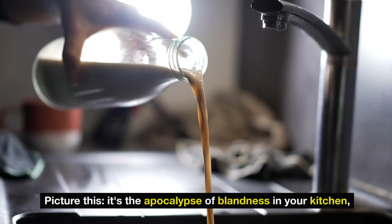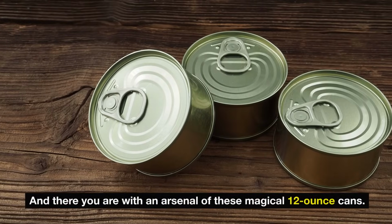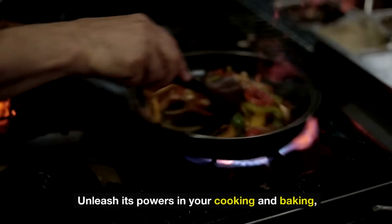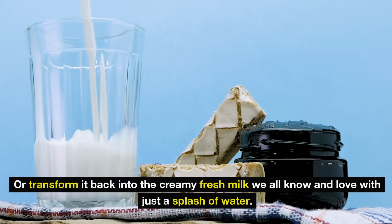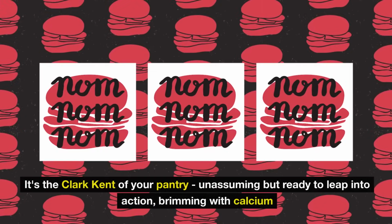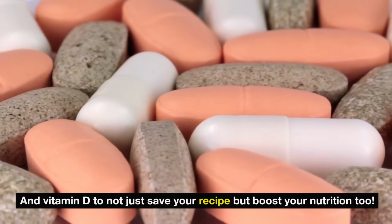Picture this. It's the apocalypse of blandness in your kitchen, and there you are with an arsenal of these magical 12-ounce cans. Unleash its powers in your cooking and baking, or transform it back into the creamy, fresh milk we all know and love with just a splash of water. It's the Clark Kent of your pantry, unassuming but ready to leap into action, brimming with calcium and vitamin D to not just save your recipe but boost your nutrition too.